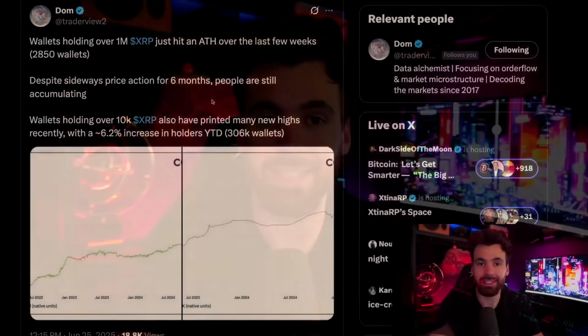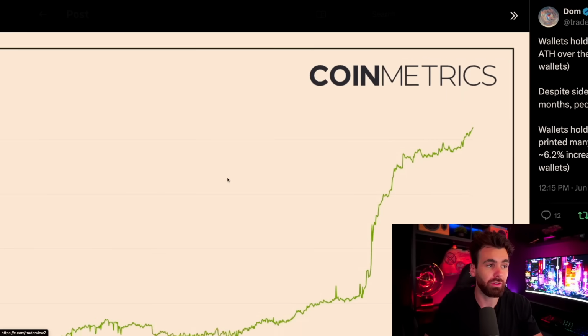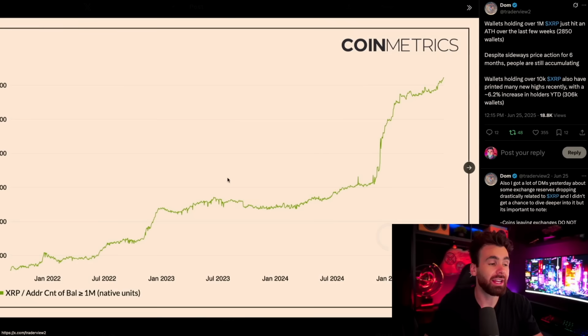Now, with that said, there is a very important metric to be paying attention to right now. And this historically has just been something that's been a highly accurate predictor of where XRP is going to go. That indicator is actually whale wallets. XRP is a cryptocurrency that reacts very, very strongly to whale wallets increasing their XRP position. If we take a look at the XRP whale accumulation over the past 6 months, we can see that right now we are seeing an exponential amount of whales accumulating XRP.